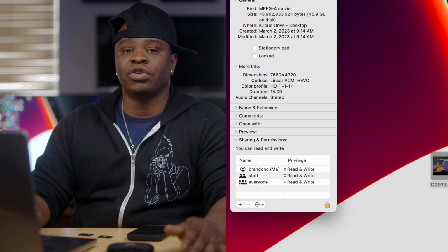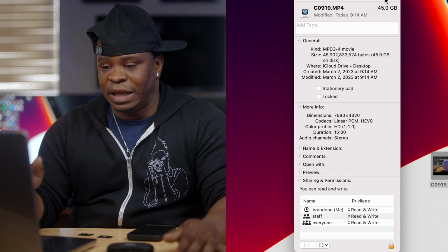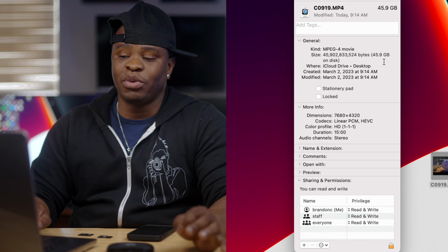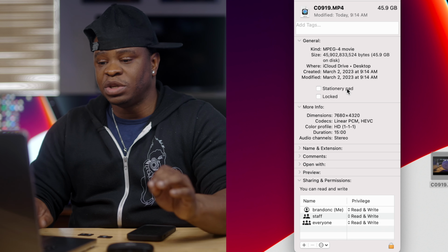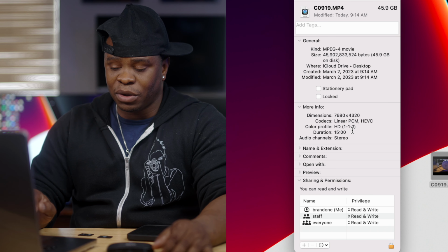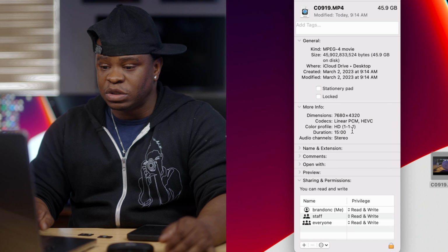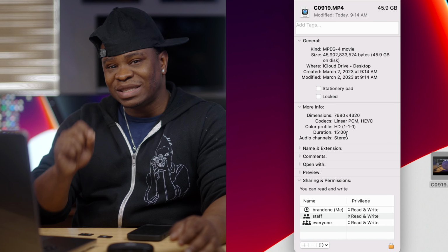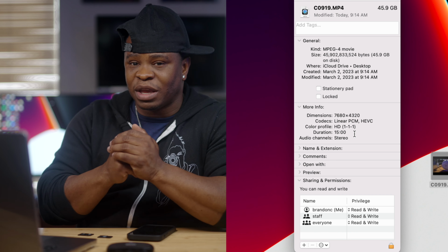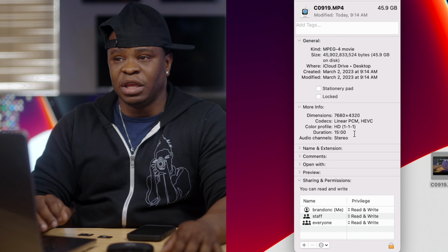So this is the file that I did earlier. As you can see on here, the size of this file is 45.9 gigs. Going on down, the dimensions are 7680 by 4320, which is 8K, and I recorded it for exactly 15 minutes. So 15 minutes of 8K recorded on the A7R5 gave me about a 45 gig file. This was 400 megabits, and it was 8K24.